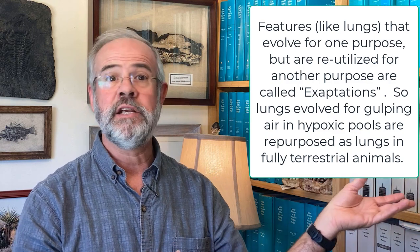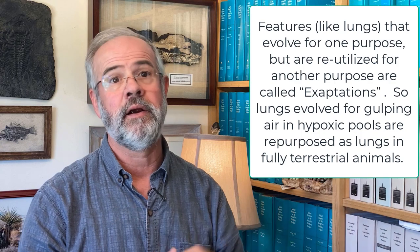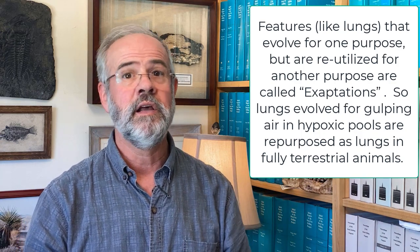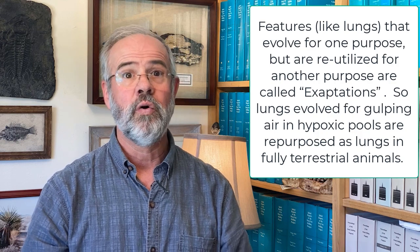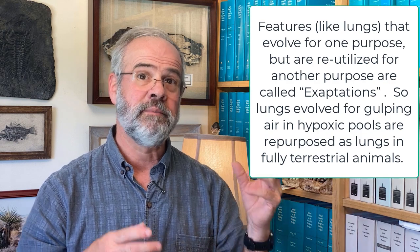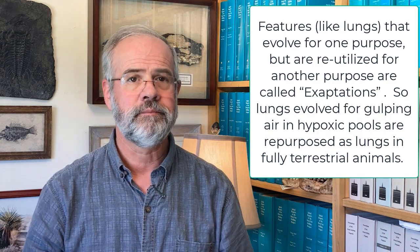That is, they are adaptations driven by selection that, say, requires a fish to gulp air in a hypoxic pond. But then those lungs turn out to be just what is needed to enable terrestrial lifestyle or to survive for months on end while buried in soil. The exaptations evolved for one purpose and are now redeployed for another purpose.